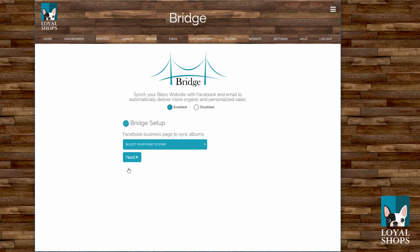There are basically three main things that Bridge can do for you. One is take your Bless website and reproduce it into your business page in albums, basically one to one. Any albums you want to sync from Bless to your Facebook business page albums, you can do, and it'll do it completely automatically in the background once you've kicked it off.